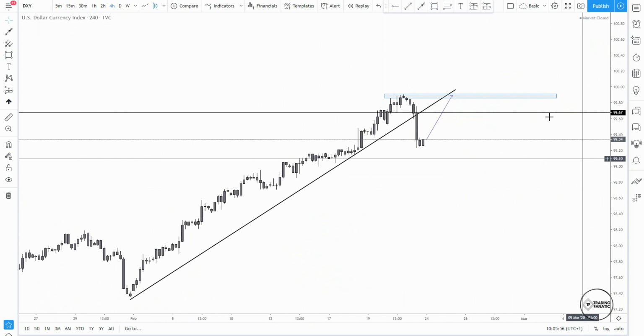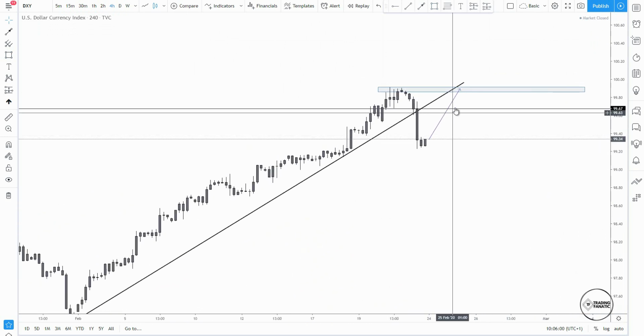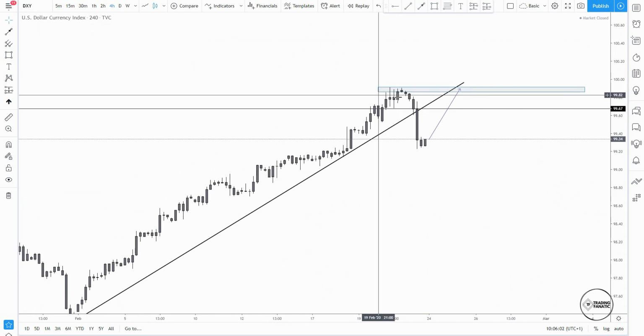So let's see if Euro USD corresponds to this, and for the DXY I will just wait for a little pullback back at the weekly area or back at this double top to give me the sell signal, and that's when I will start shorting the dollar.